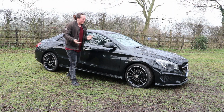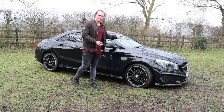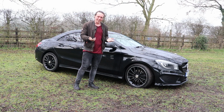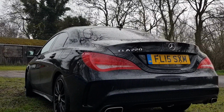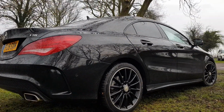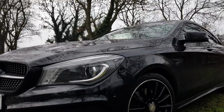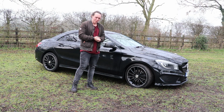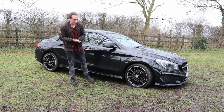Now, in my opinion, the main reason this car was so popular is because of how it looks. It manages to blend sophisticated and sleek styling with sporty and aggressive styling. How did you describe it? Edgy. Edgy, you said beastly, didn't you? Beastly, yeah. Now these looks are something that the first and second generation A-Class could only dream of. They had all the grace and curb appeal of Jeremy Clarkson in a silk shirt.